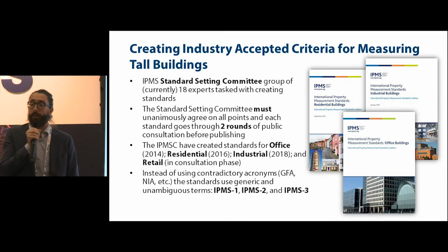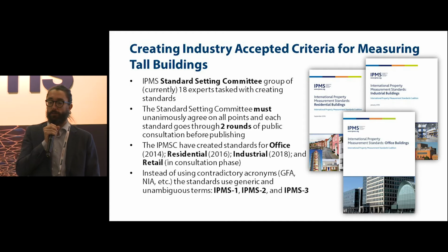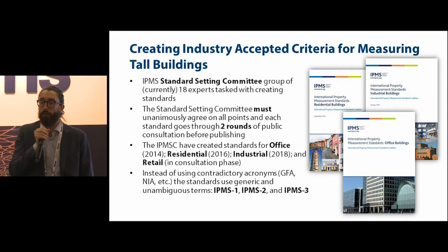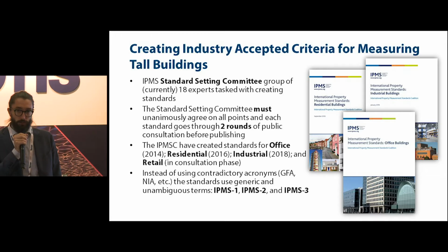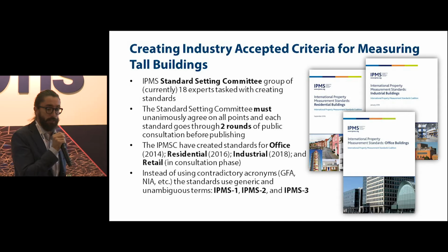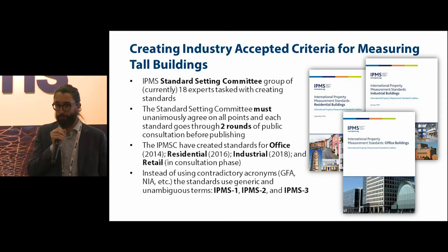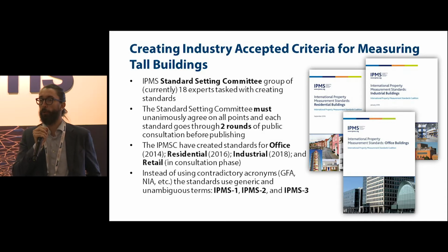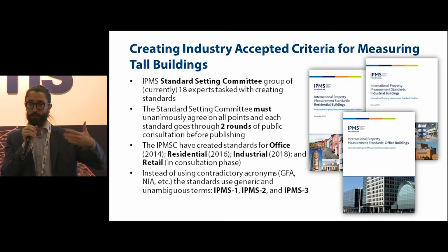The panel that has to create the standard is formed at the moment by 18 experts, again representing different countries, different cultures, and different industries. And it meets once a year for 5 days, a 5-day meeting locked in a room to understand and to decide what is the evolution of the standard.